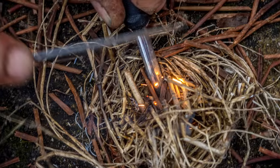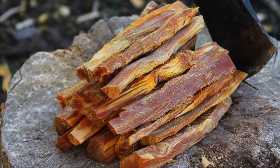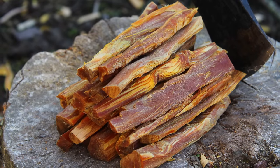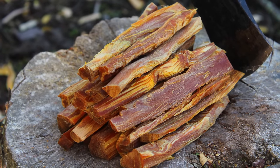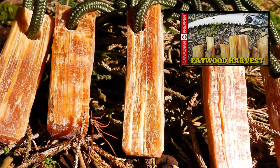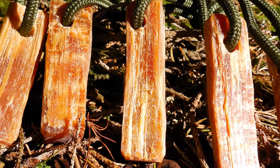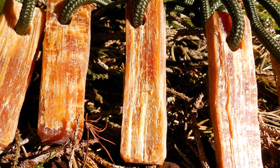As for tinder, you can use a variety of things as tinder. For example, fat wood is harvested from the junctions of old pine trees. I've done a how-to video on this before that you can see here. Fat wood is saturated with a substance called pine resin, which is very flammable. Although it does require some searching, once you find it, it'll prove well worth the work.